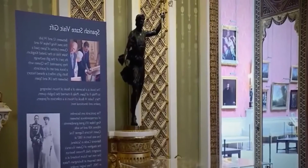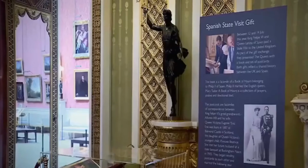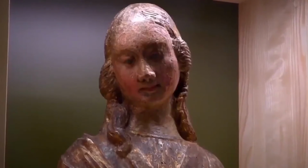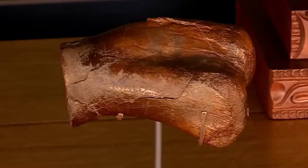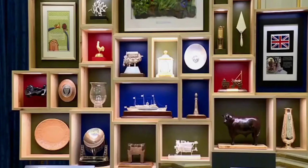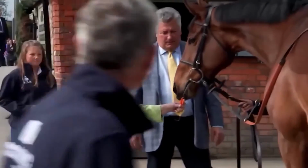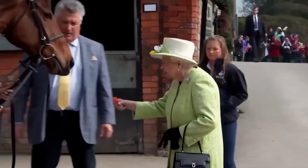When you think that she's been on the throne for over 70 years, and each year there's been at least 2 state visits, you can imagine the amount of things that she's collected. A treasure trove of wonderful and sometimes weird gifts. Over the years, the Queen has received some really bizarre gifts, from 500 tins of pineapple to horse semen, which was probably quite ideal for someone who is interested in breeding horses.